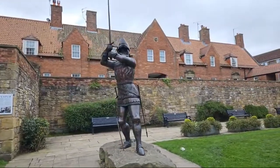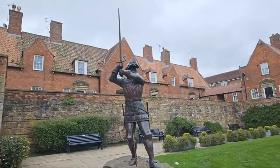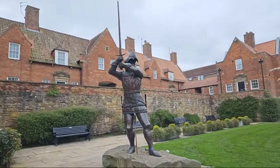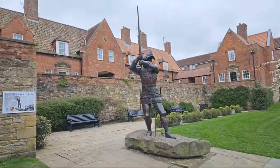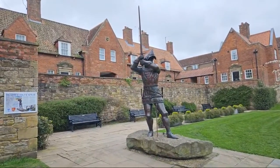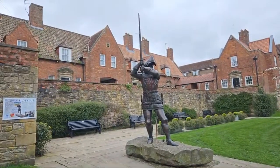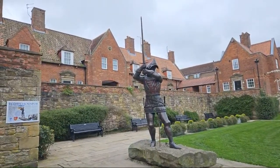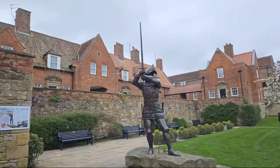And I'll show you the plaque and give you a little bit of information about him. Stunning statue, that. Stunning. So this statue is dedicated to Harry Hotspur, Alnwick's famous knight and one of Shakespeare's best known characters in Henry IV, obviously part 2.